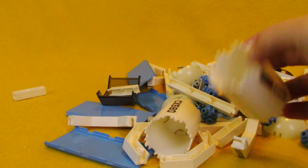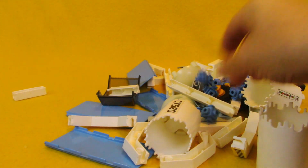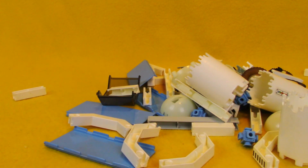I bought a bunch of Construx. Do you guys remember Construx? Most people remember the blue nut-type pieces or connectors that you can build stuff out of. These were made by Mattel in the late 80s. This is one of my favorite things to build out of them.